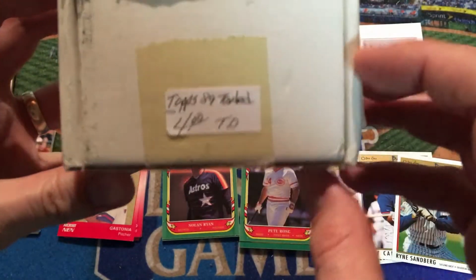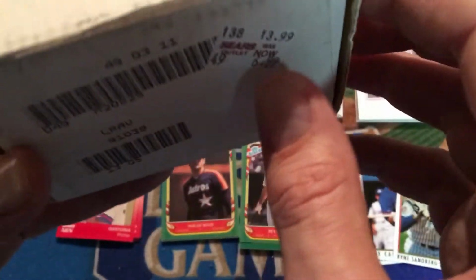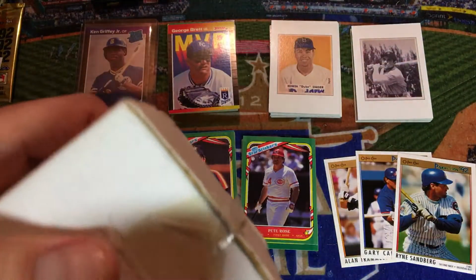This should be a 1989 Topps Traded, unless the packaging here, you can see it was from Sears. It cost $6.99 at Sears back in the day. I don't know about you guys, but there's not too many Sears stores left, at least around here.